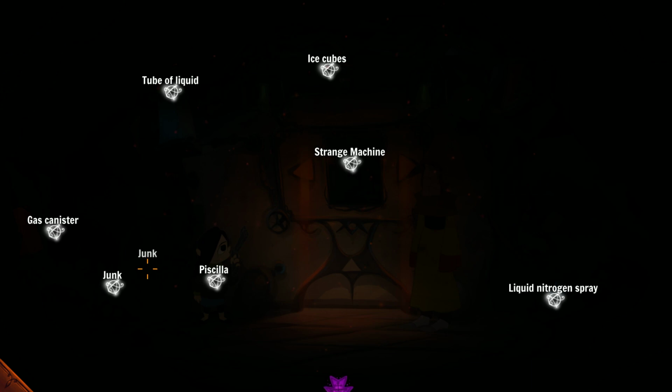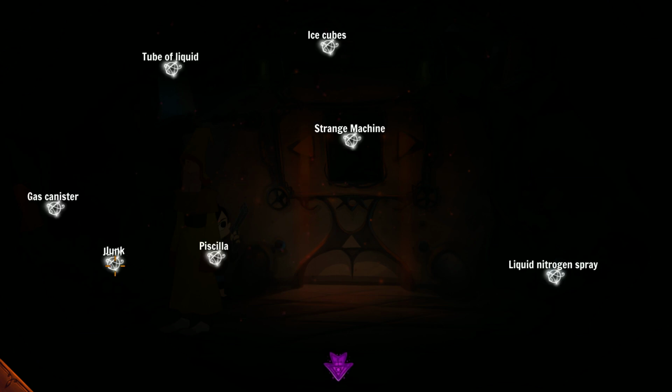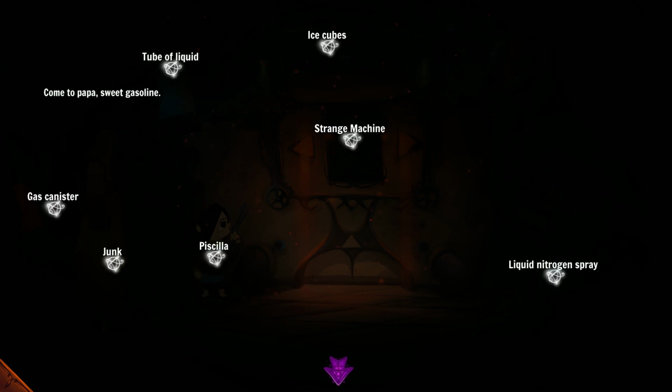Okay. So, this is kind of hard to see, actually, so it's really dark in here. All kinds of junk. The industrial flavor. It looks like it was thrown into that corner in something of a rush. What happened here? This is actually the first screen where I can't see a whole lot. I don't need any of it. Hurry, hurry, hurry! Hey, it's a gas canister. Seems to at least not be empty. Maybe I could use it. We'll grab that. Come to Papa. Sweet gasoline. Okay. We could use that for sure.